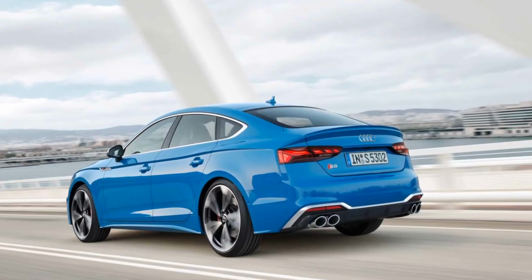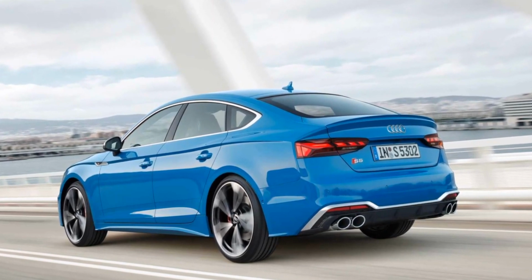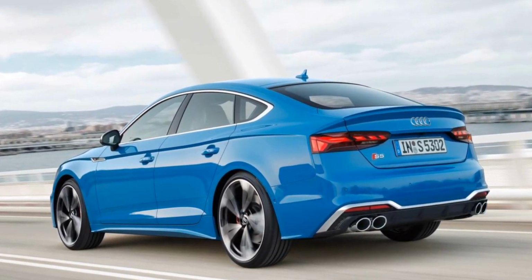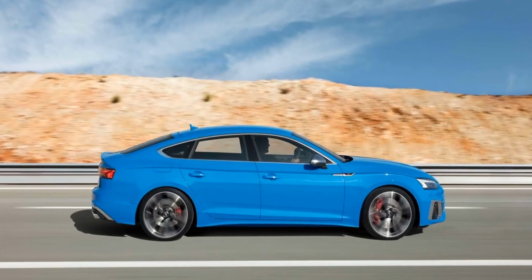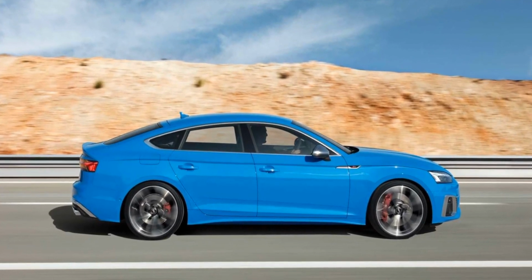Overseas in Europe, however, there are now options to get a diesel engine in the A5, but in the US we expect the powertrains to remain the same with the turbocharged inline-4 for the A5 and the twin-turbo V6 for the S5. The biggest change we see for these 2020 models is really on the interior.